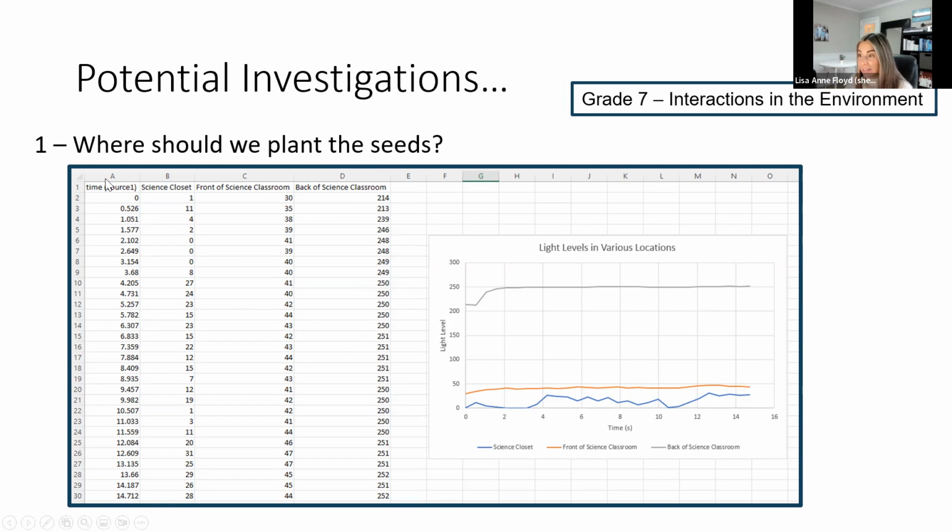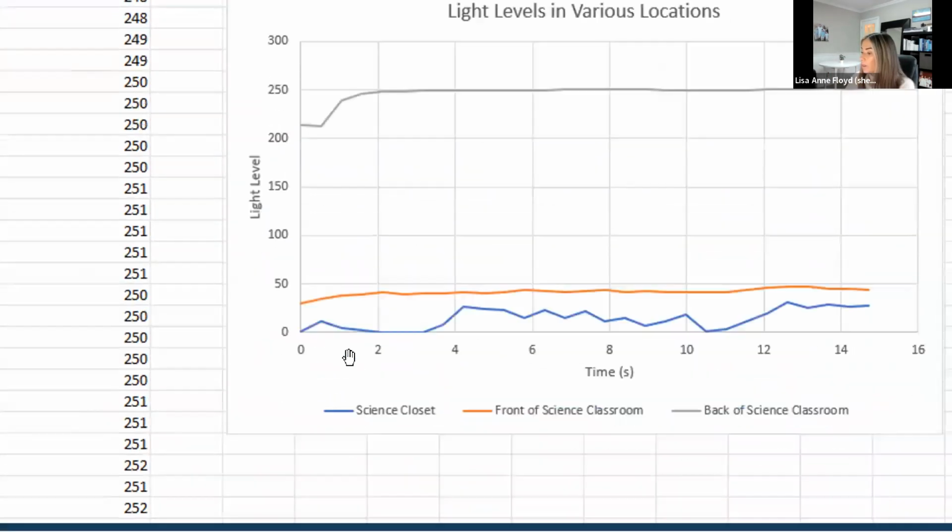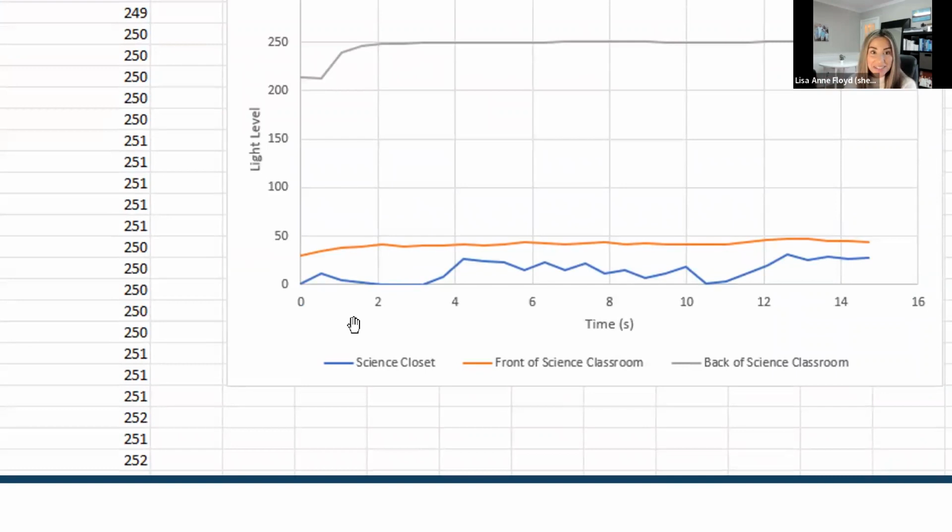So I just highlighted columns A, B, C, and D, and when I made a scatter plot, it automatically plotted the light levels against the time. So you can see the time here for the science closet on the bottom, because it's not as bright in the science closet. And this is a simple example just to demonstrate for you. The front of the classroom was a little bit brighter, but obviously the back of the classroom is near the window. And so we can see the light levels near the window.